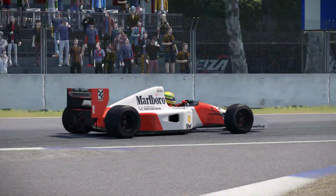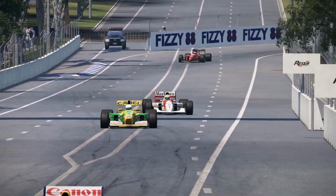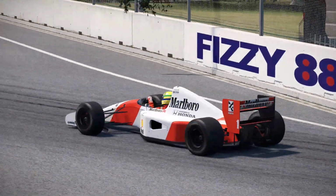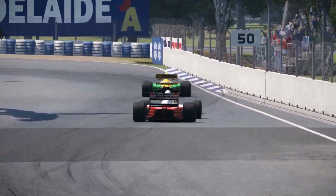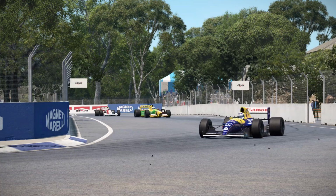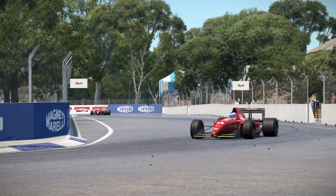But look at this. This is just iconic, man. Seeing Senna. This is just what I love about sim racing. This is what I love about Automobilista. Going back, recreating these. If you want, you can actually put the real weather in, man, from that actual day. I had the weather on random there. I thought it might have rained, but it didn't. But yeah, guys, what a blast.